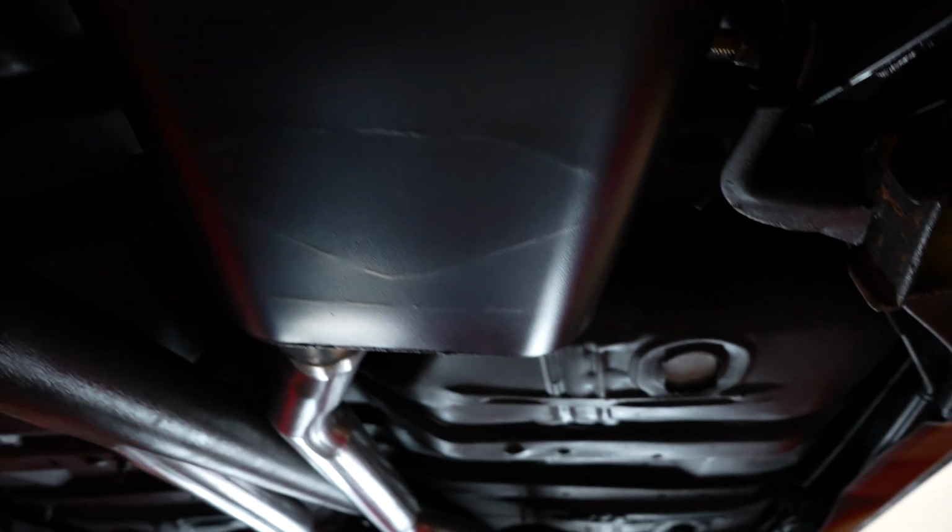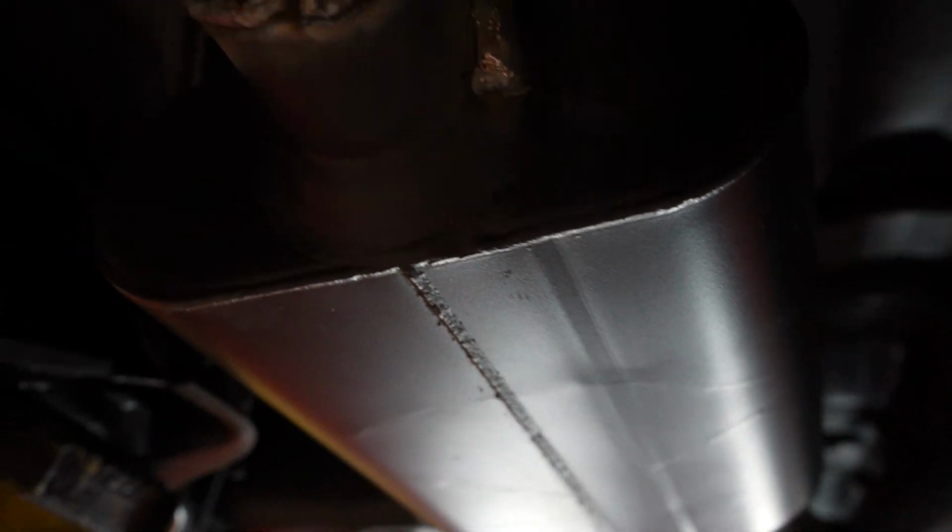How about the mufflers? Mufflers look to be in good shape. No issues there. I don't see a name brand on the muffler, but the exhaust system, again, looks to be brand new.